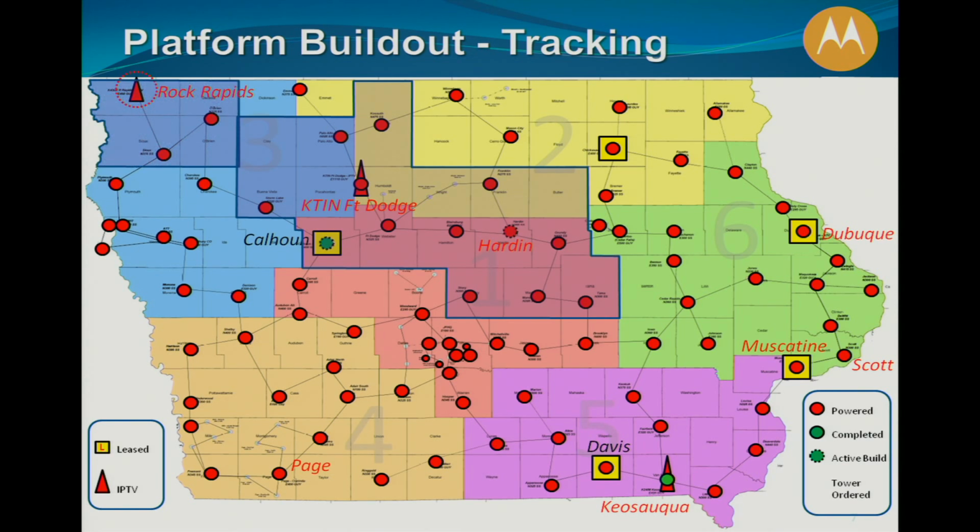Up there in the northwest, again, it's just the Rock Rapids site. Doesn't mean that there's no coverage on the other 3 counties. There is, but we don't want to test it until we get Rock Rapids, because Rock Rapids also provides overlap in those counties too.